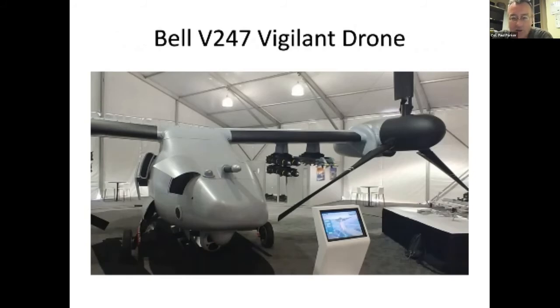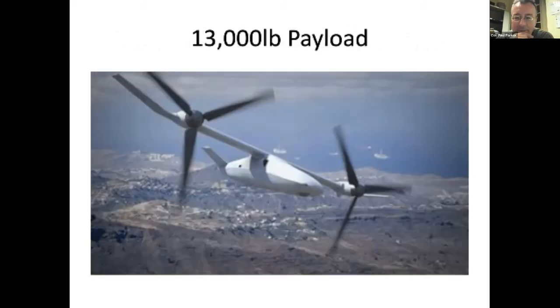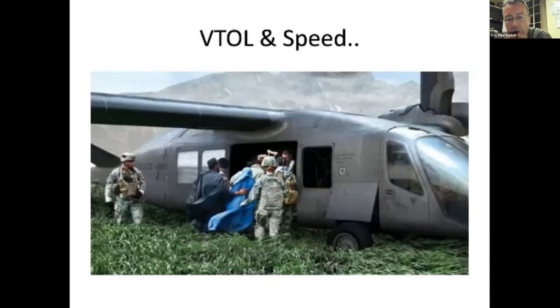So again, with a 20-minute flight time, you can be 100 miles away. For half an hour, clearly, but for an hour, you can be 250 miles away and still get the casualty to hospital in an hour. That is clearly a military and civilian application. And it can carry a 13,000-pound payload, which is enough for quite a large team on board.